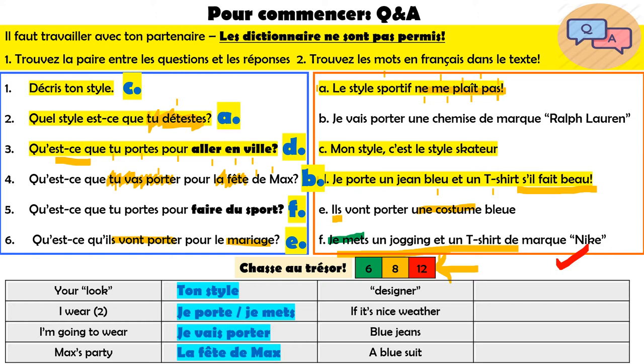Designer, so the only designer example here is Ralph Lauren. So what's the word for designer? It's this, de marque. De marque is designer. Of the mark is what it means. And if you think about designer clothes, they've always got a logo or a mark on them that shows you who made them. That's the point of buying them. Et voilà.